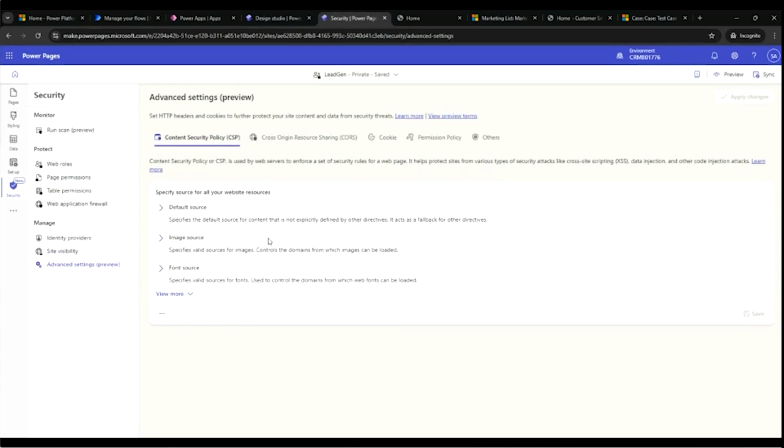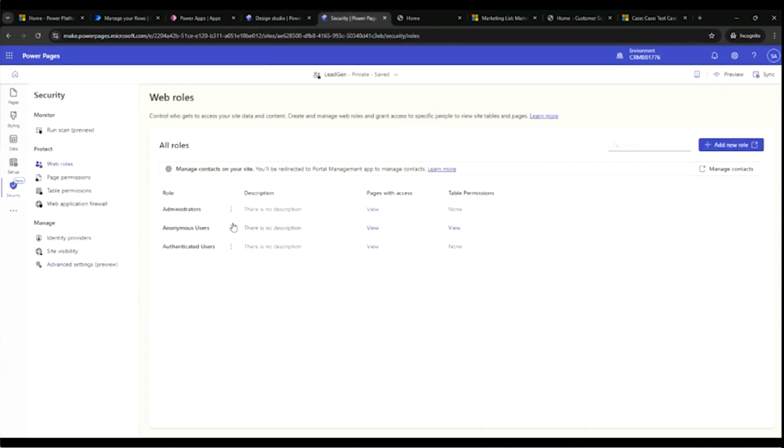Advanced settings just has a bunch of things, some of them are preview, that you can play around with. We also have here, you see anonymous users. They've got table permissions now. You can create new web roles, things like that if you want to. These are just the default ones out of the box.